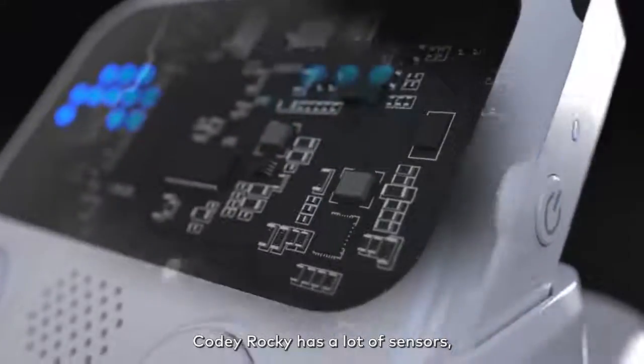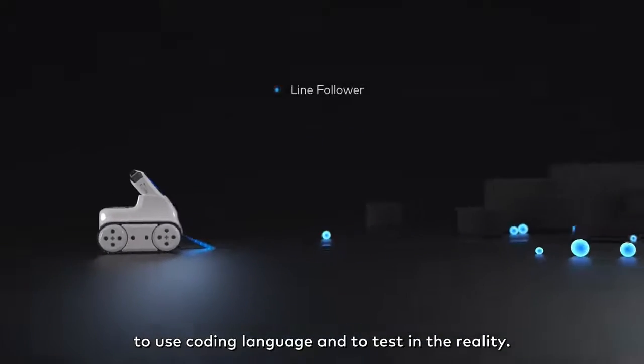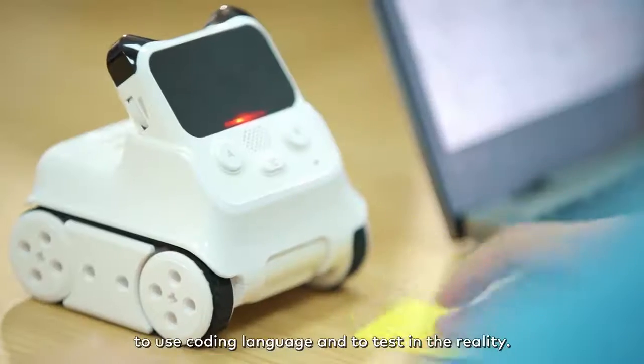Codey Rocky has a lot of sensors, and this gives students the chance to use the coding language and test it in reality.